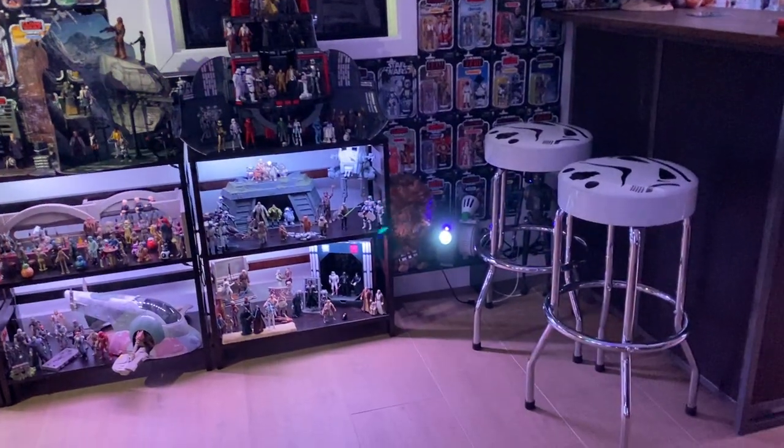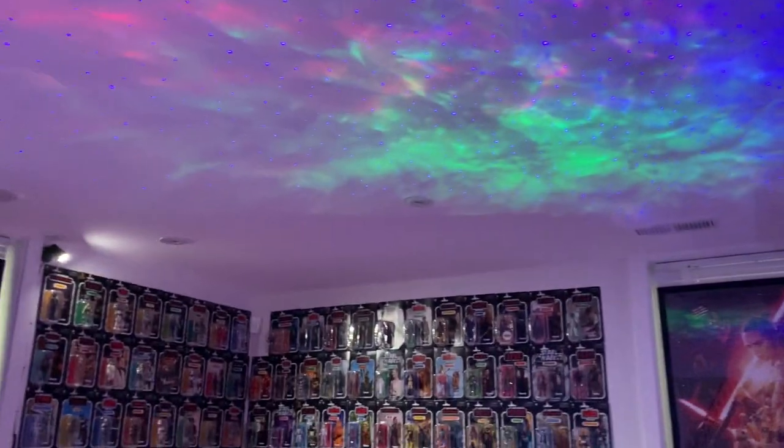And that's actually our galaxy projector light. It just kind of projects the sky on the ceiling and stars. Looks super cool. There's some different settings. But it just adds so much to the ambience of this room.